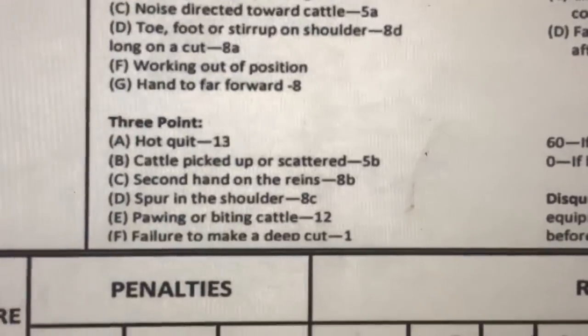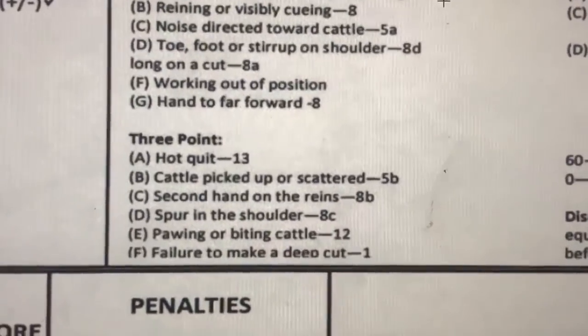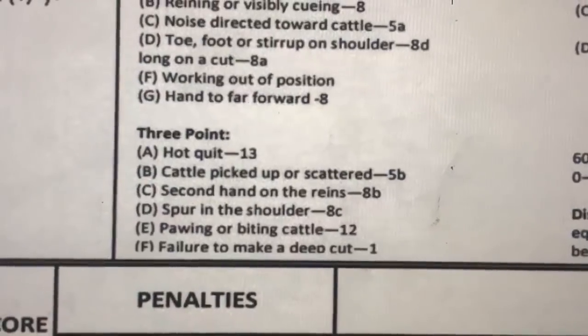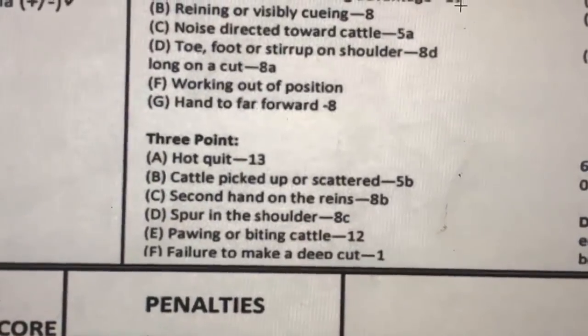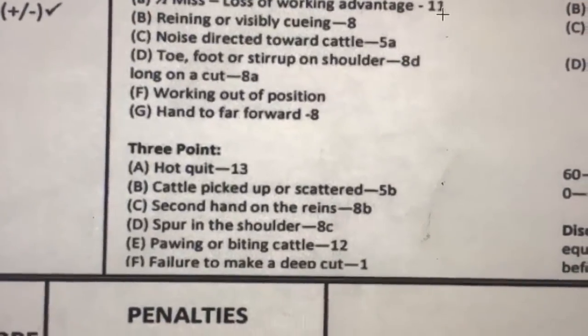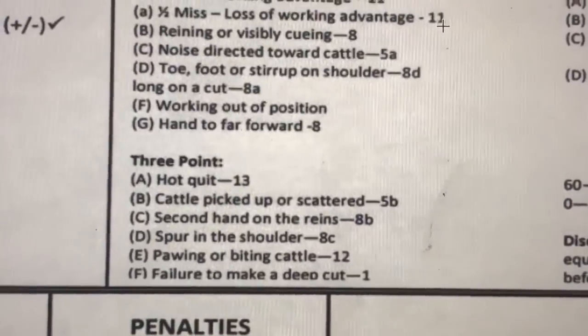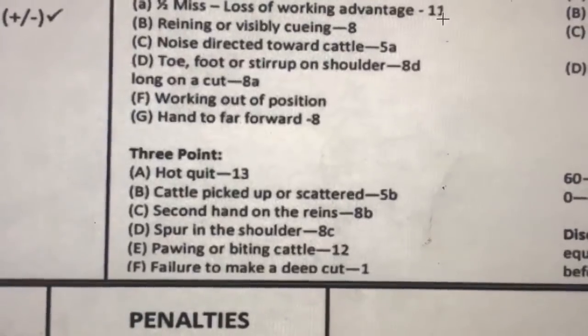Your 3 point penalties are a hot quit. That's something I mentioned earlier during the run. Cattle picked up or scattered. That's when, you know, some cows run out of the herd when you've already selected a cow to work. Second hand on the reins, spur in the shoulder of the horse, your horse pawing or biting cattle, and failure to make a deep cut.